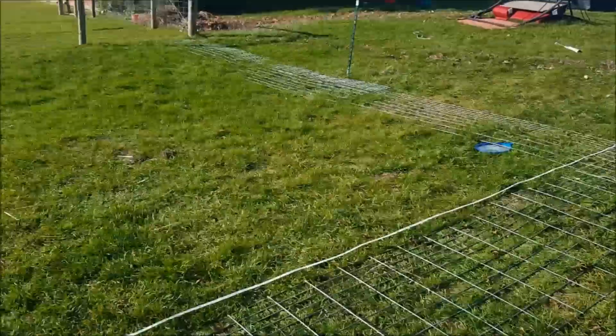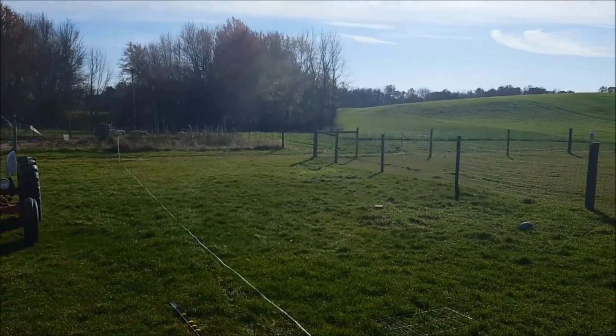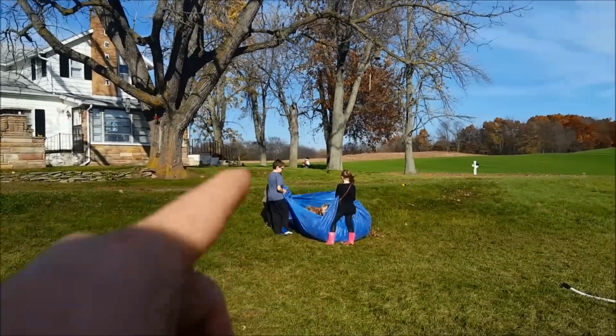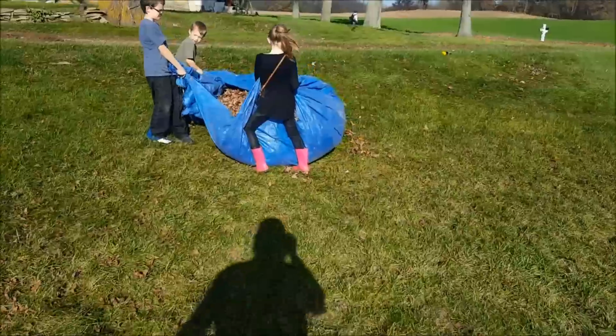All right, guys, it's a really breezy, really windy day out. I've been getting it laid out, and you can probably see the pigs over there. But getting this fence done. Jenny, you might be able to hear that noise, is over there with the leaf blower collecting up leaves. The kids are hauling leaves. They've been helping Jenny all day.